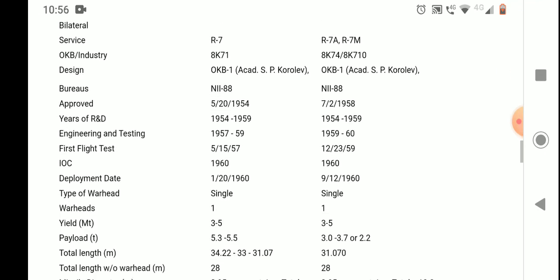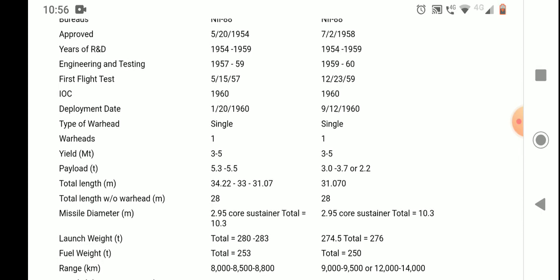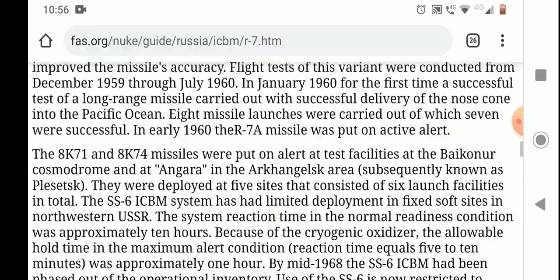Here we are, the R7. What I'm particularly interested in is the range, right at the bottom there. Oh, sorry about that, range in kilometers. Let's say 8,000, it says 8 to 8.5, or in some cases 9 to 14 kilometers. So quite a big distance. So pretty impressive.